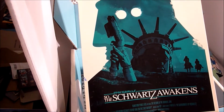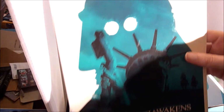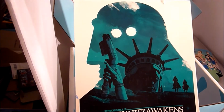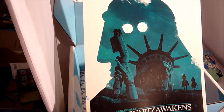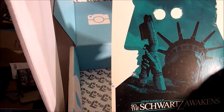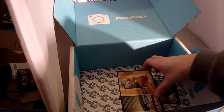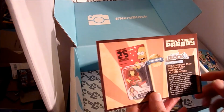Spaceballs, so the Schwartz awakens and mine comes damaged. That's not very good. These are definitely, in my opinion, in the style of Olly Moss. The one that I saw on the review spot was in a different style. Still Spaceballs. I was hoping that there'd be something else from Spaceballs, something other than a print. That and Weird Al Yankovic are basically why I got this.